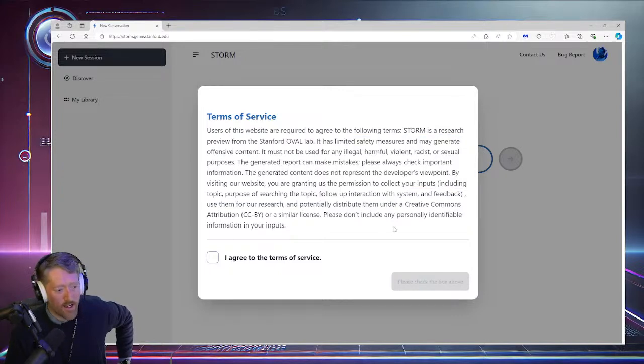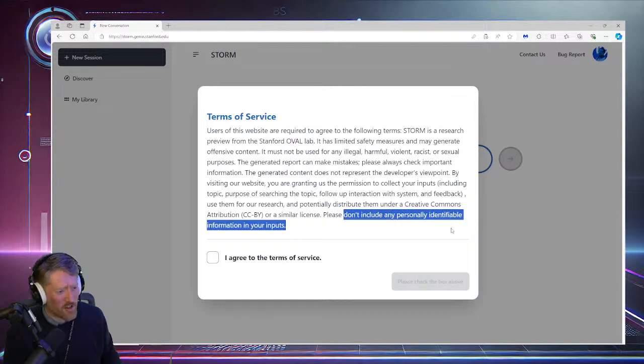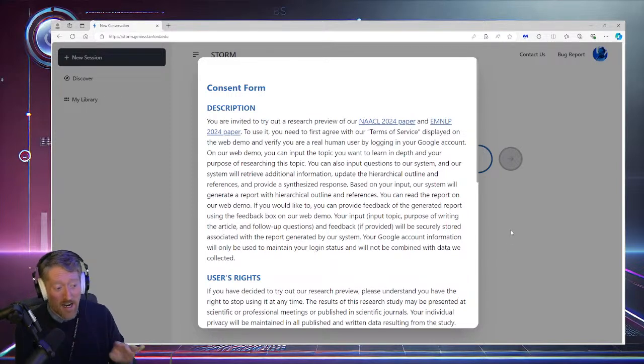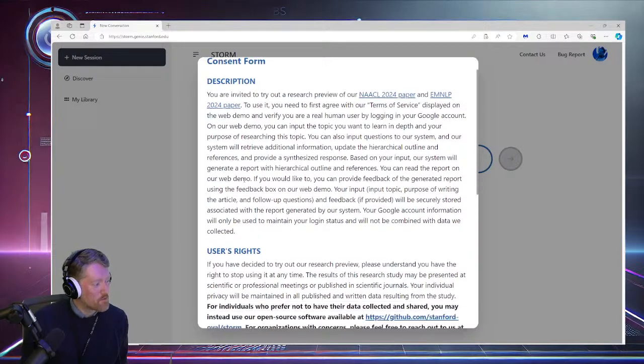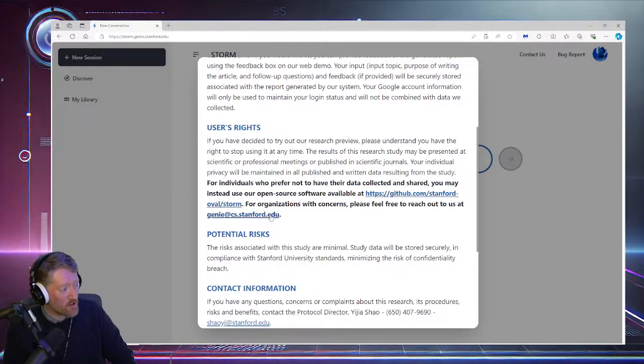When I read these things, I think, okay, whatever I type in here is probably going to be reviewed by a human who's looking at these and saying good chat, bad chat. Basically, when you use these tools, just imagine it being in the newspaper, because you don't know how they're going to report or re-ingest this text. So do not include any personally identifiable information in your inputs. A good example would be, don't say, hey, I have this homework assignment for this online course and I need to write this thing and here's all the things. Anyway, they have a description of the paper that this is based on. If you prefer to not have your data collected or shared, there is an open source version of this that you can run yourself.